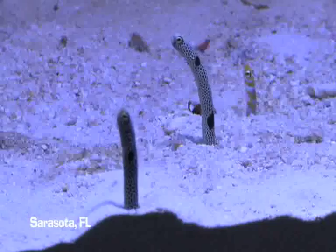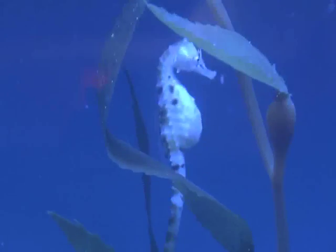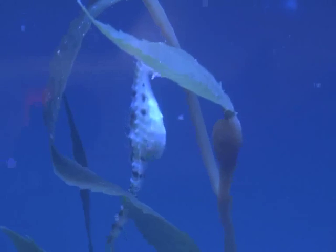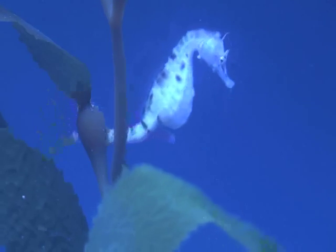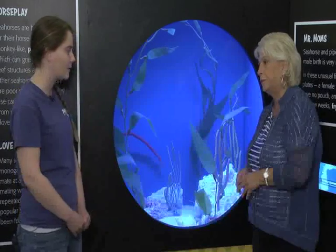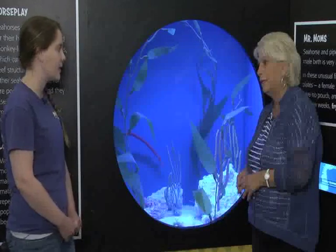There are plenty of strange creatures living under the sea, but there's one that stands out among the rest: the seahorse. These are called potbelly seahorses. To get up close to these peculiar fish, we visited Mote Aquarium in Sarasota, Florida, where biologist Tanya Roos specializes in these animals. We have a species here that we call the lined seahorse, and we actually work with these animals here at Mote Marine.